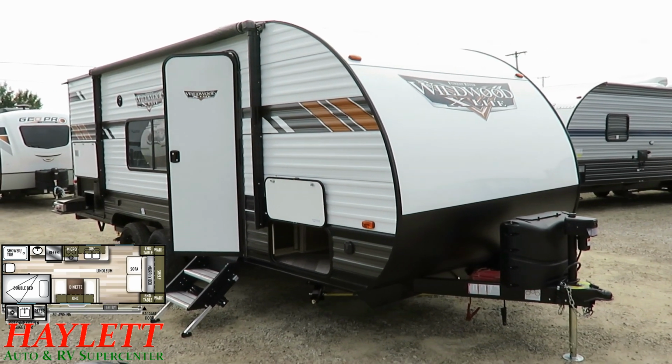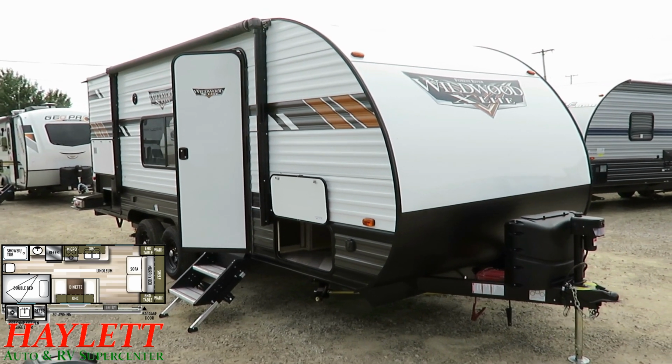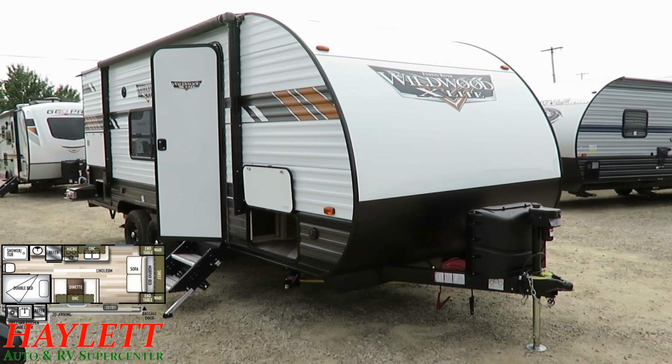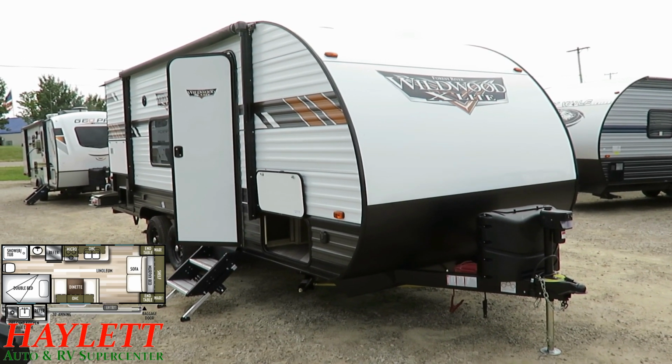I tell you, this is smarter than the basic entry-level camper that I tend to camp in, but of course it's also newer. So that goes along with the territory. Every year they find a way to get you reinterested, don't they?